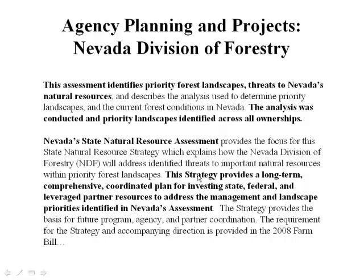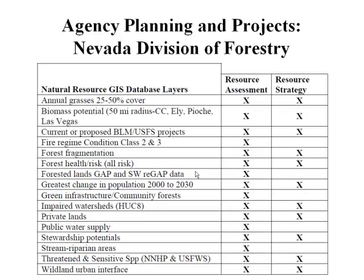And what they were looking at is providing a long-term, comprehensive, coordinated plan for investing state, federal, and leveraged partnership resources to address management and landscape priorities identified in the assessment. So again, it's right in line with the goals and objectives of the PJ partnership.